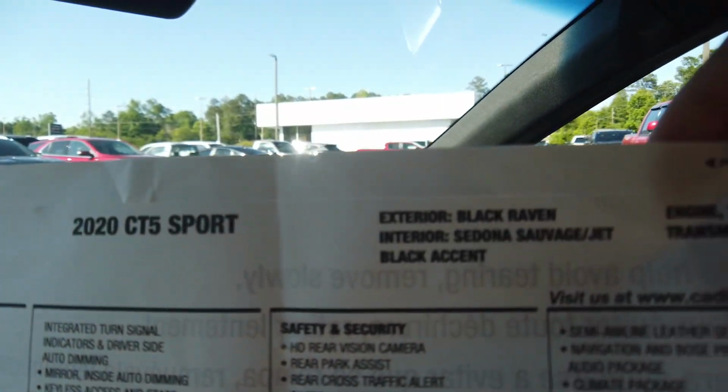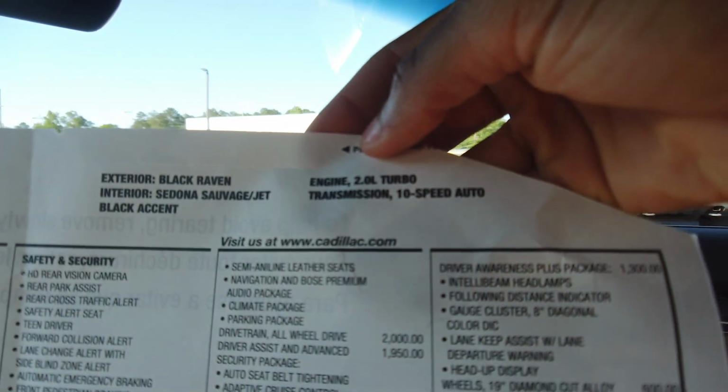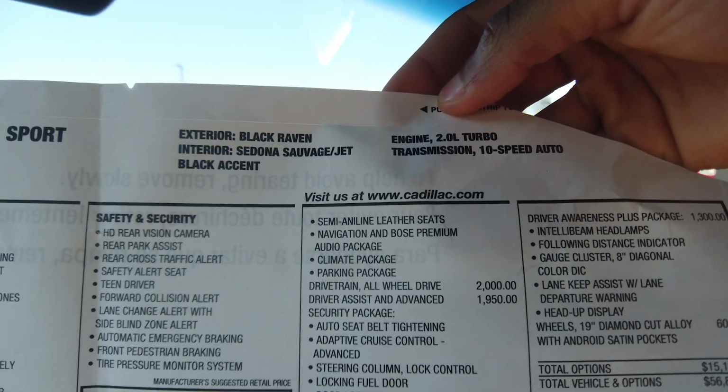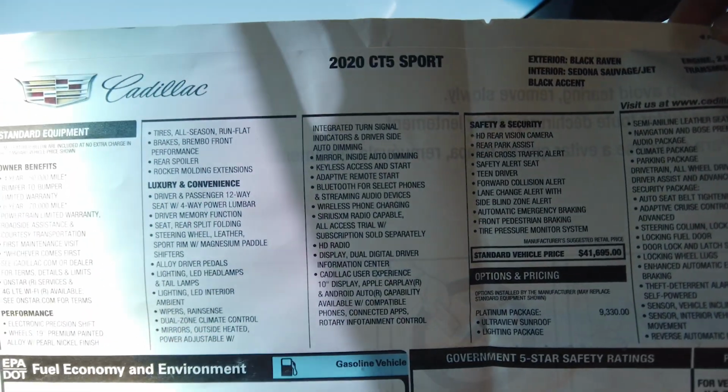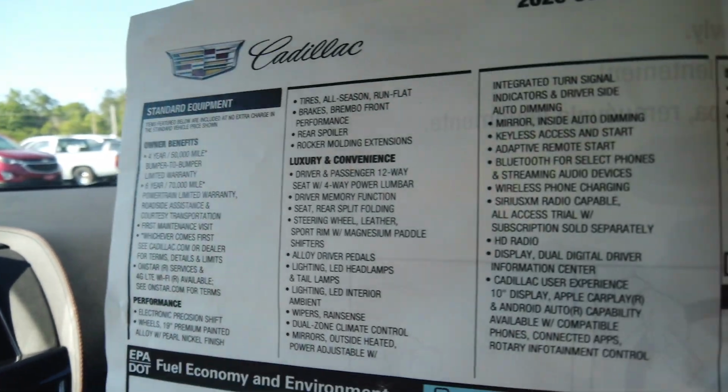CT5 Sport, Black Raven, Sedona Savage with jet black accents. 2.0 turbo. Another Easter egg I forgot: 10-speed auto in here. It's a really, really good 10-speed auto as well. A lot of people don't know, sometimes the tuning on them is different in comparison to like a Z01 or something.